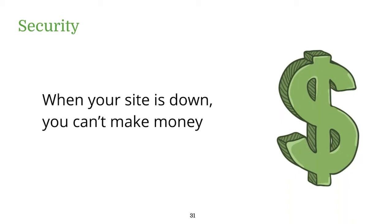One stat for you that I found: research shows that one minute of downtime costs a small e-commerce business an average of almost $9,000. I mean, that's a lot of money. And even if your site is new and you're just starting out, then it's maybe even more important to keep your cash flow going.